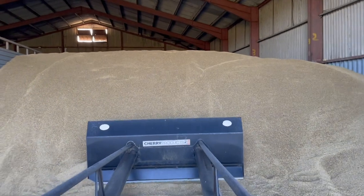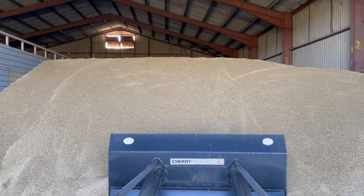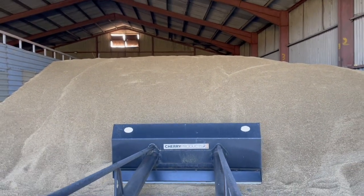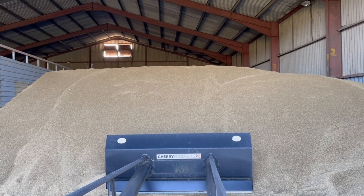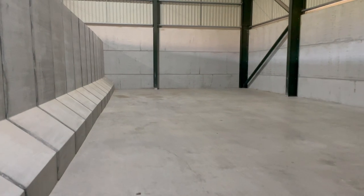But anyway, first things first, we're going to move some barley. Yeah, so all this shed of barley, it came in wet and it is now dry. We've dried it, so we're going to shift it today while the oscillating rate's drying, and we'll shift it down into the bottom shed. This is where we're bringing the barley into this corner of the big shed. So we'll get on with it.